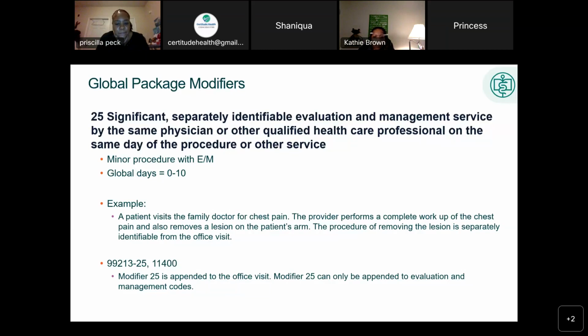Okay. All right. So we have an office visit, evaluation and management code. We'll say 99213 because they did a full triage, which would include your history and physical and vital signs. So they took my blood pressure, all of those things.